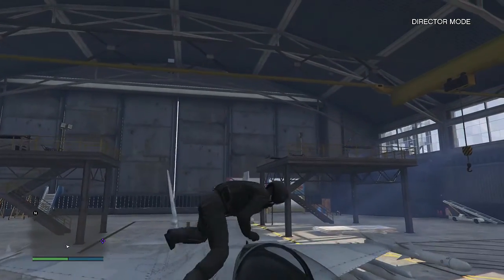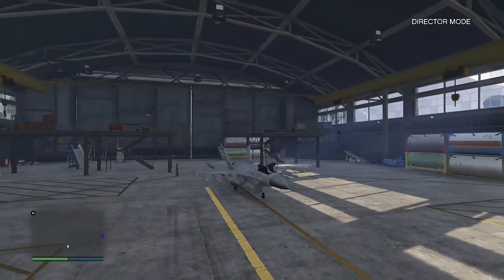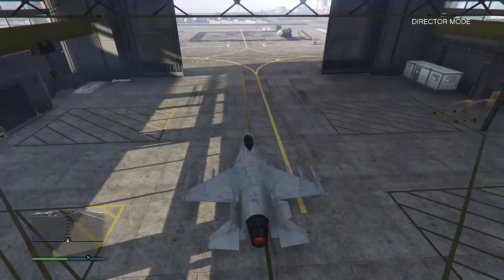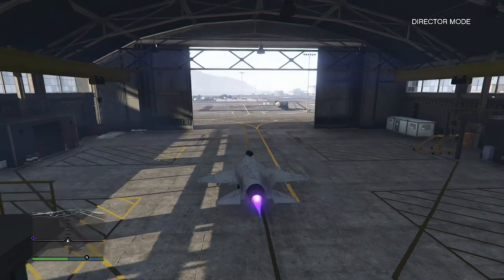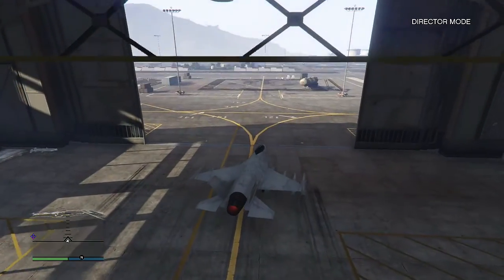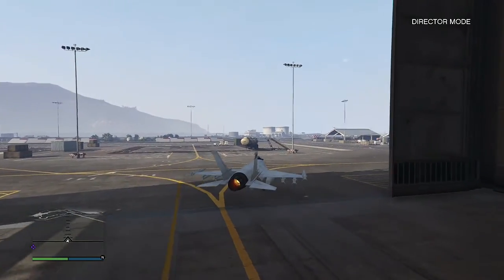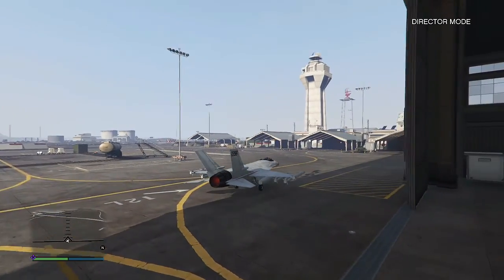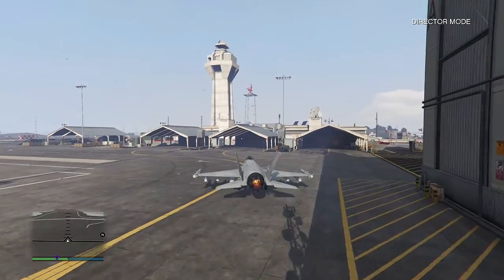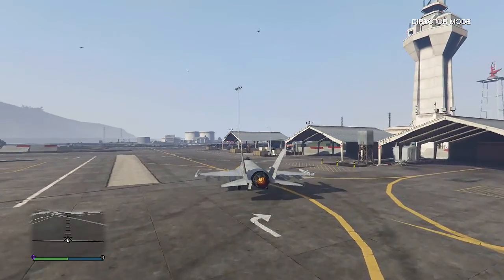When you get into the jet, what you want to be doing is getting onto the runway without any problem. So, what a lot of people do is just try and take off here, and that's ridiculous. It's a very stupid thing to do, really. So what we're going to do is come down here, and what you want to be doing is following the taxi lines, these yellow lines here, which will take you to parking spaces and the runway, just like in real life.